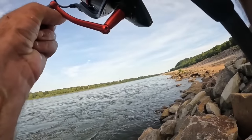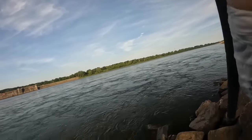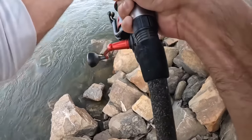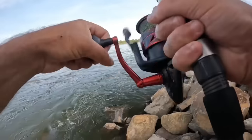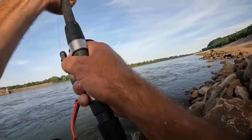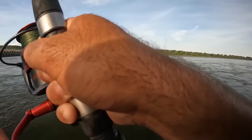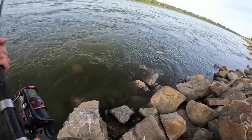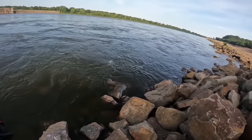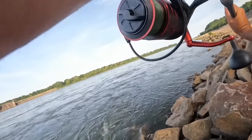Oh. And how far down did he go? Sheesh. Here we go. Come on up. He's probably small. Watch him be small. Not small. Not a megalodon, though. That's okay.